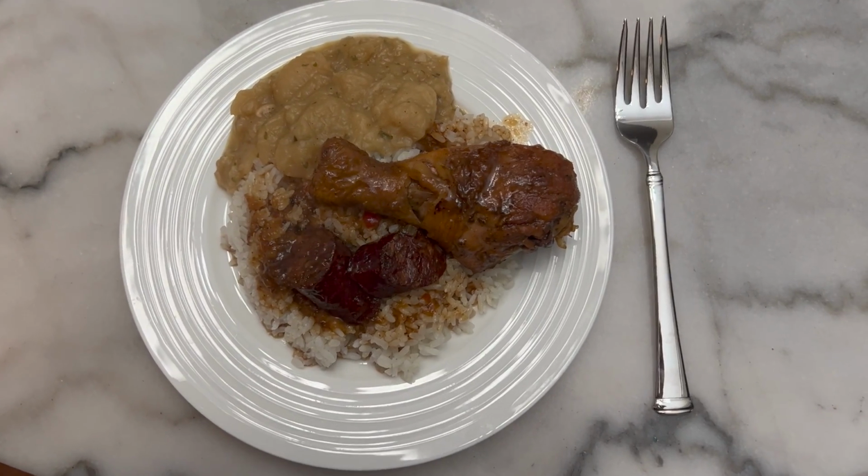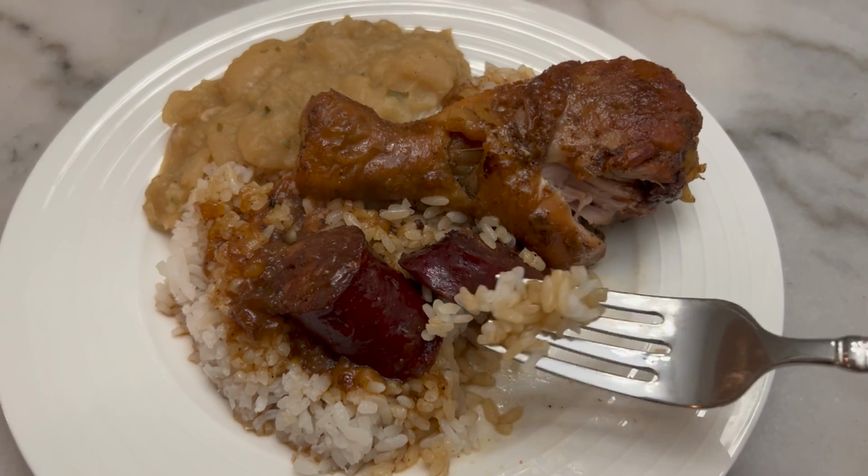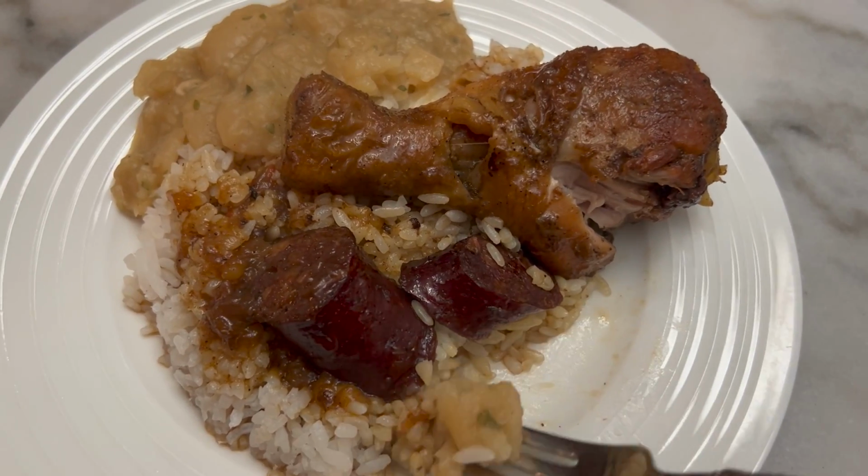And here's dinner, all plated up. Chicken and sausage, rice and gravy with smothered lima beans. This is delicious, classic Cajun comfort food. Rice and gravy, amazing. The beans are so good.